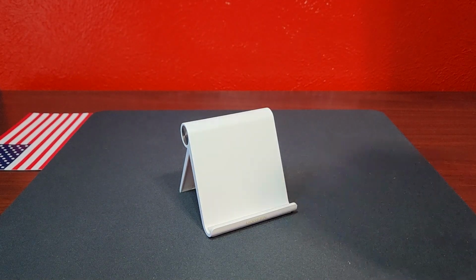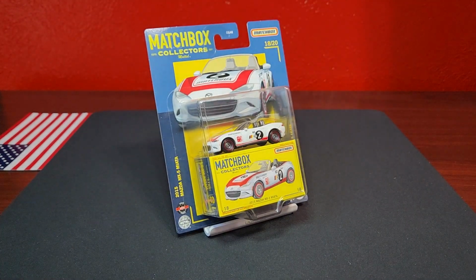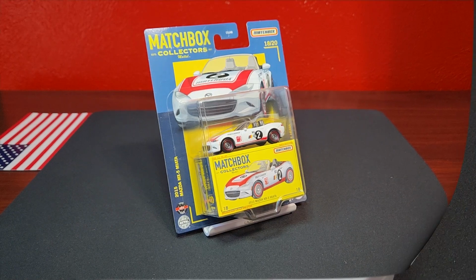First time we're seeing him in Primo. Another one, first time seeing him in Primo. This is the 2015 MX-5 Miata in this kind of a flat white. Looks really, really good. I do like the chrome red lip on the wheels. So let's go ahead and crack these open and take a look at these models.